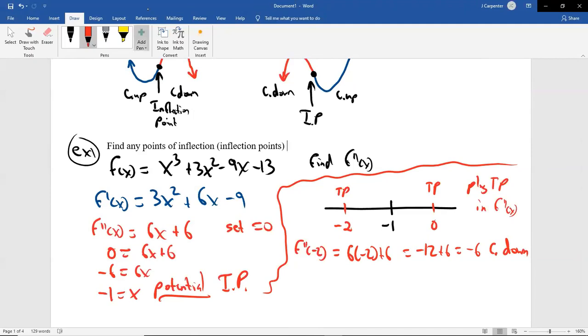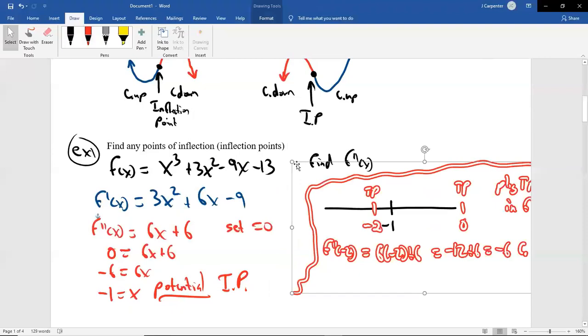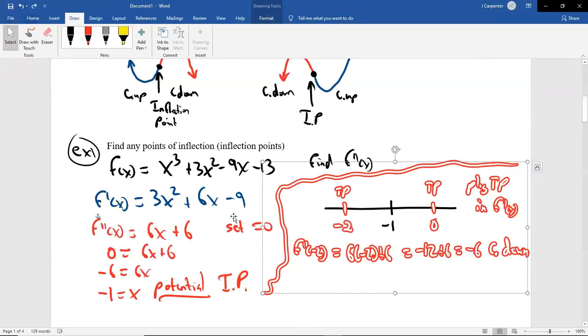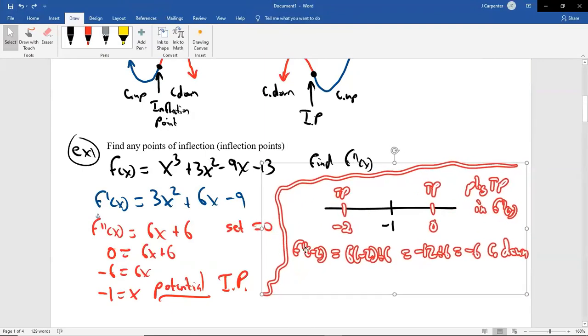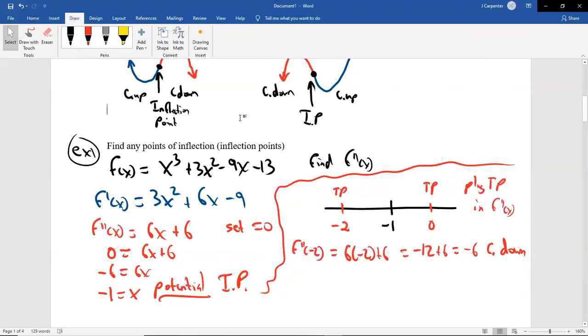And once again, I did not give myself enough room. Someone told me I can move stuff, but it always moves really funny like that. I can't ever just get a small region to move. So that's kind of unfortunate, but it is what it is.